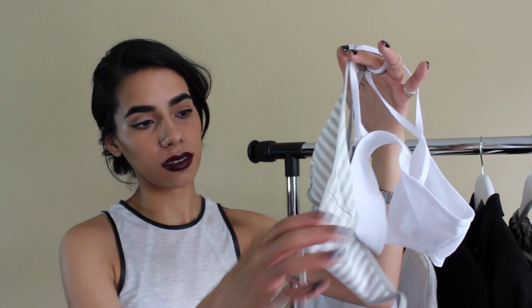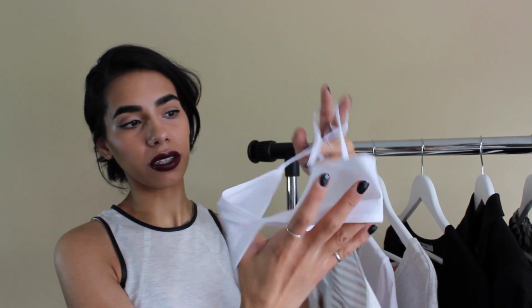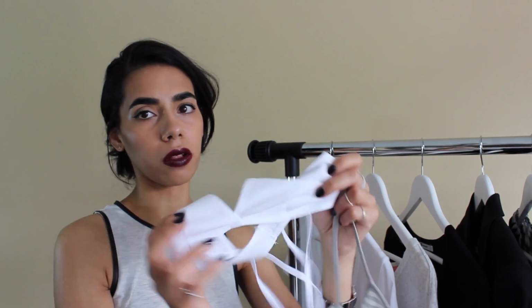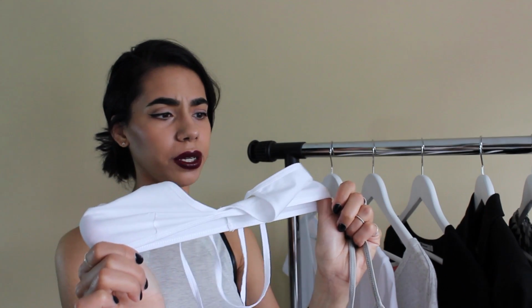They didn't have too many colors of these, so I had to just go with the basics, and I like a little bit of gray, but the white one I know I'll get a ton of use out of, and I got both of them in a size small. They do stretch out just a little bit, but other than that, I mean, for $3.